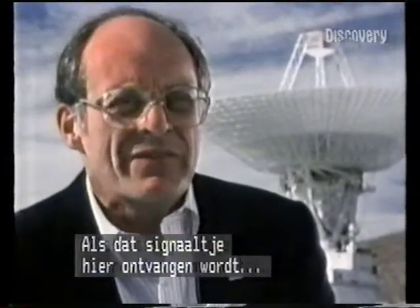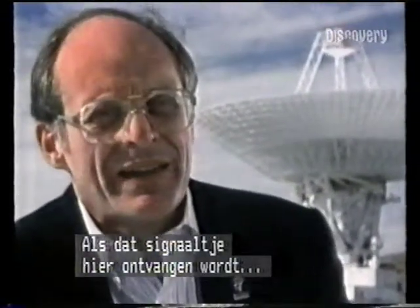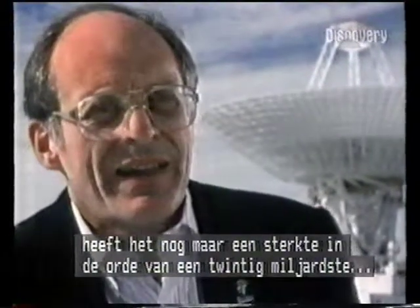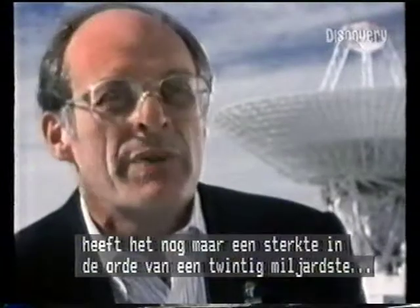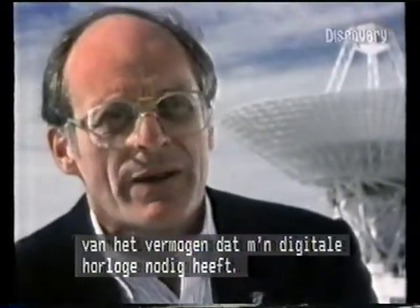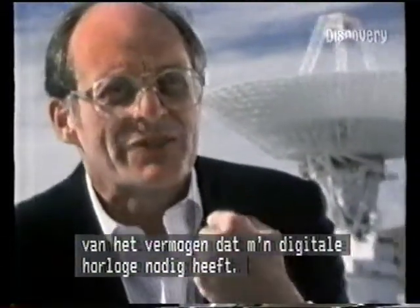And when it's received at the stations on the ground, the received power is on the order of about 1/20 the amount of power required to power my digital watch.